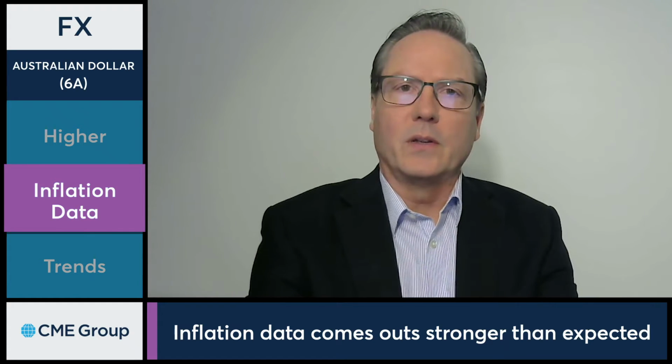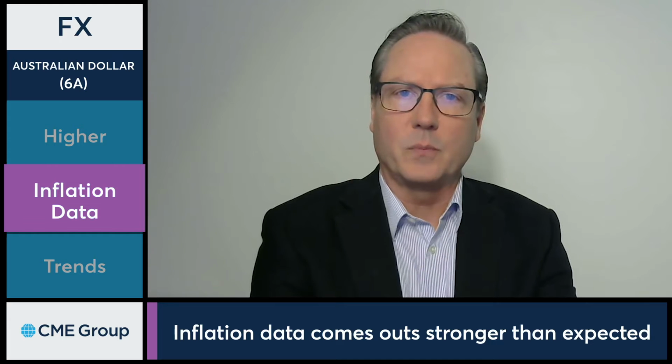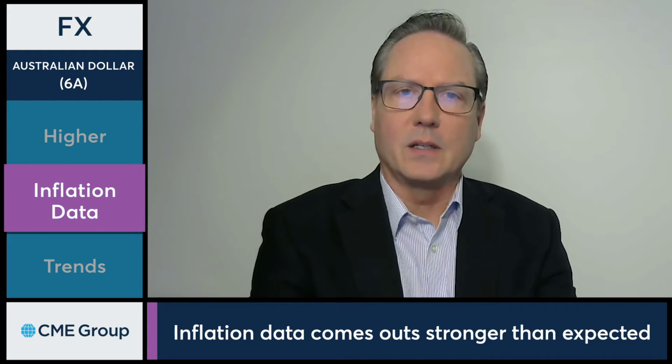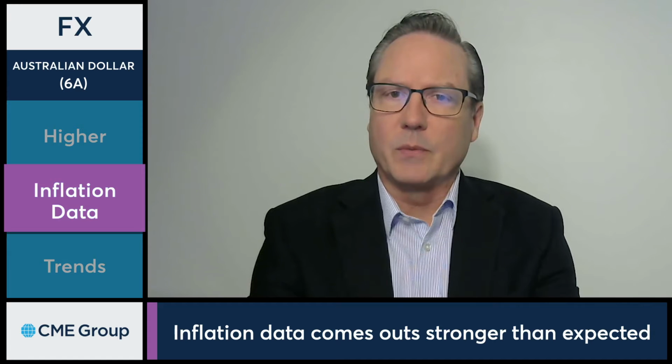Couple that with just the general trends in that region, as we do see some of the COVID storylines coming off a little bit, and I think that's helping to support the Australian dollar as well. The New Zealand dollar is benefiting today as well, so you're seeing pretty good strength for both those currency futures. And so I think those are some of the driving factors.